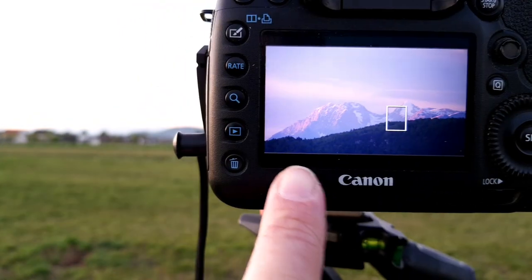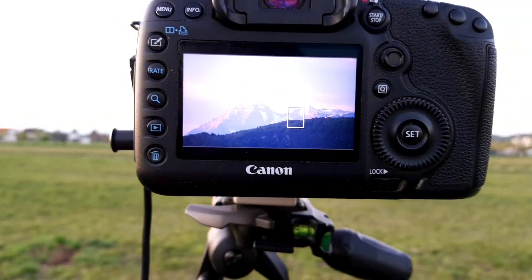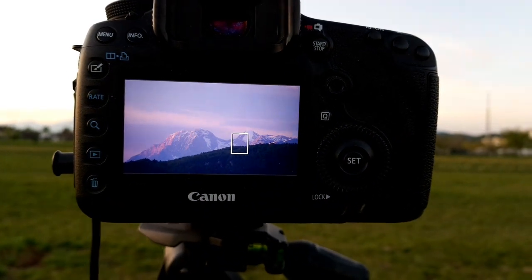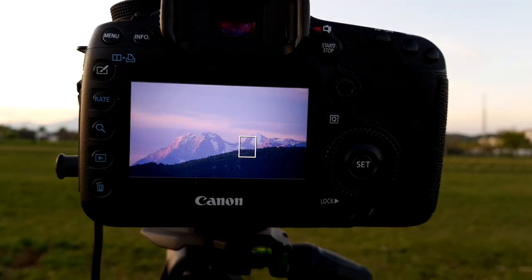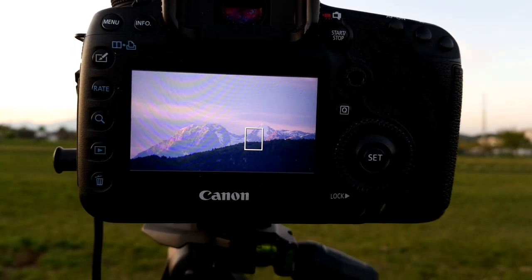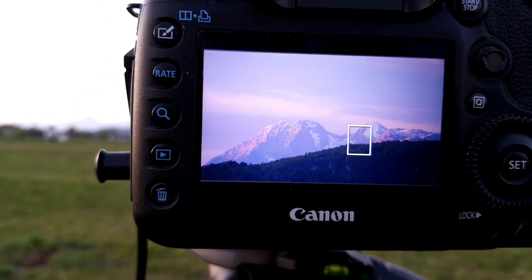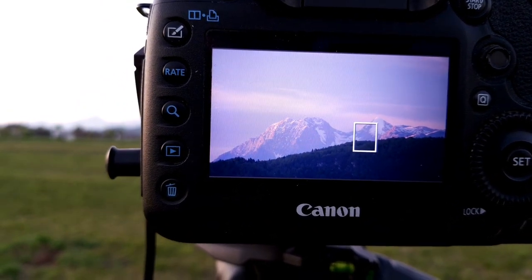Now I moved my composition a bit. Although I had a wider composition earlier to get in the other two little smaller peaks to the right of that, now the sun's gone down, the light's not so nice on those two peaks, so I've zoomed in a bit closer to really focus on the peaks on the mountain tops where the light is.